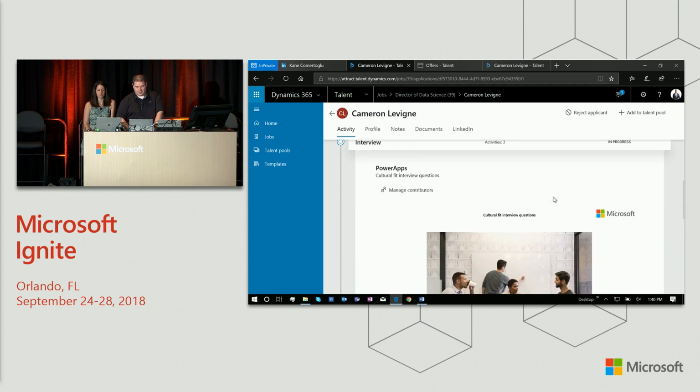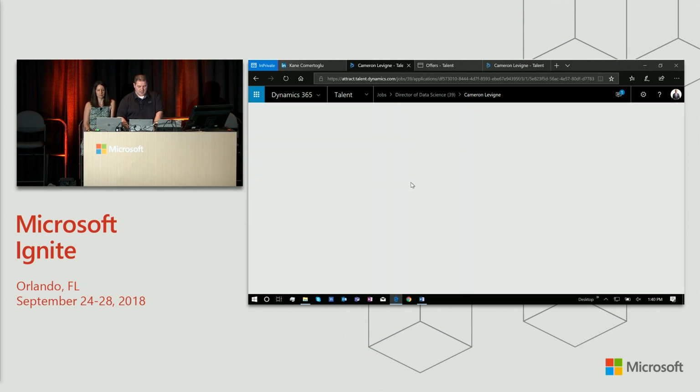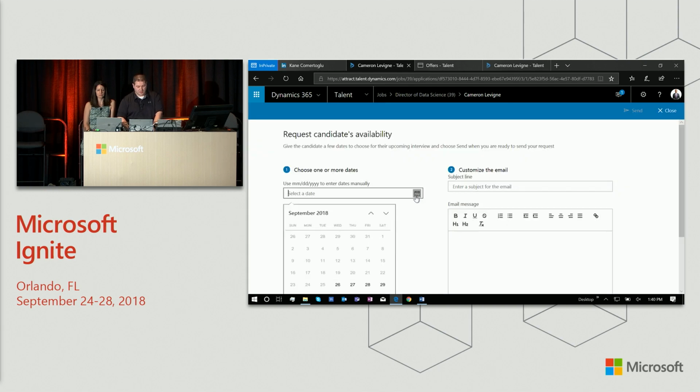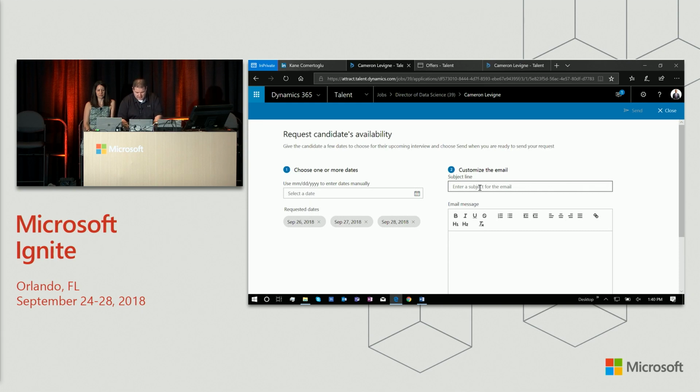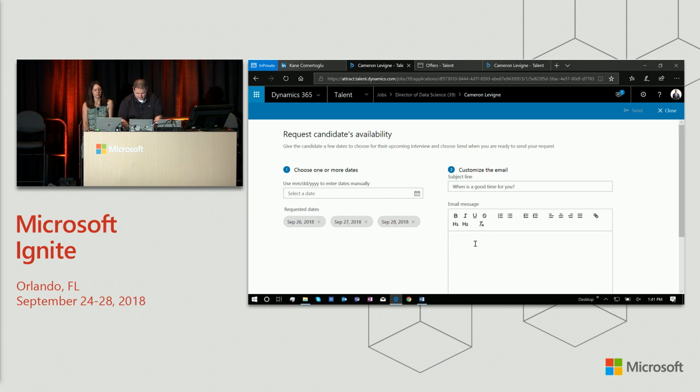We're now in the interview part of the process. So as part of the interview, we want to make sure that we're taking everybody's time into account. So I'm going to actually ask the candidate when they're available. I'd like to do interviews next Wednesday, Thursday, or Friday for this job, so I'll go ahead and send Cameron a few dates and give a message. This is actually where the email templates will come in right here when that releases. And we'll go ahead and send that off to Cameron.